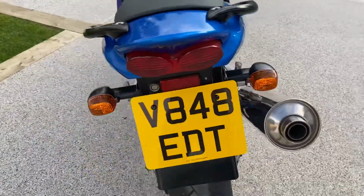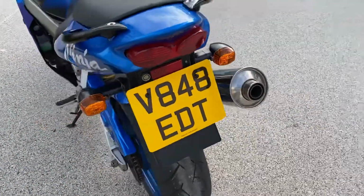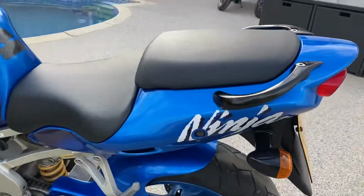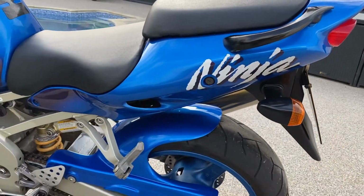It does have an immobiliser on there. I'll show you that in a minute. That's located around at the back. And bring you around the left hand side of the bike. So again, the seat unit's in beautiful condition.